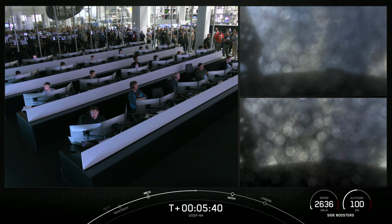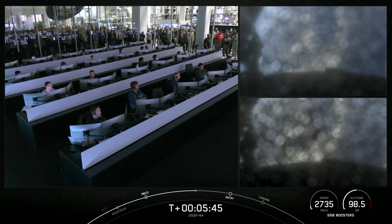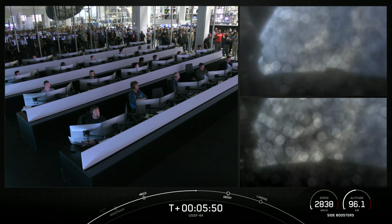If we have successful landings today, it will mark the 150th. And for some reason if we don't get to launch today, we do have a backup orbital opportunity tomorrow at 9:37 a.m. Eastern Time. The count is going to be extended, and we are at T-minus 13 minutes and counting.